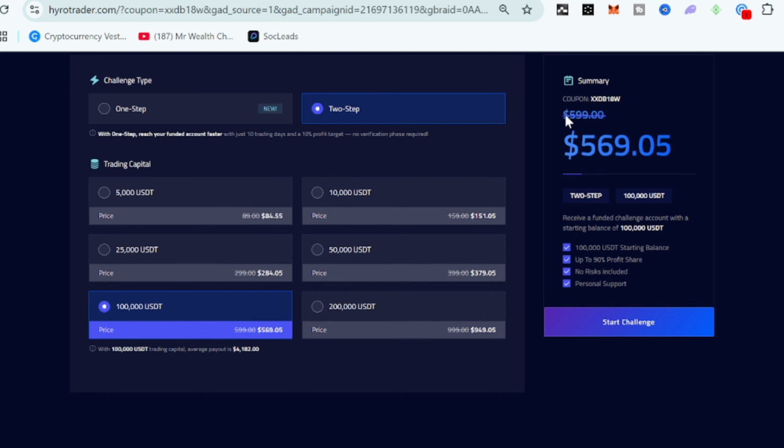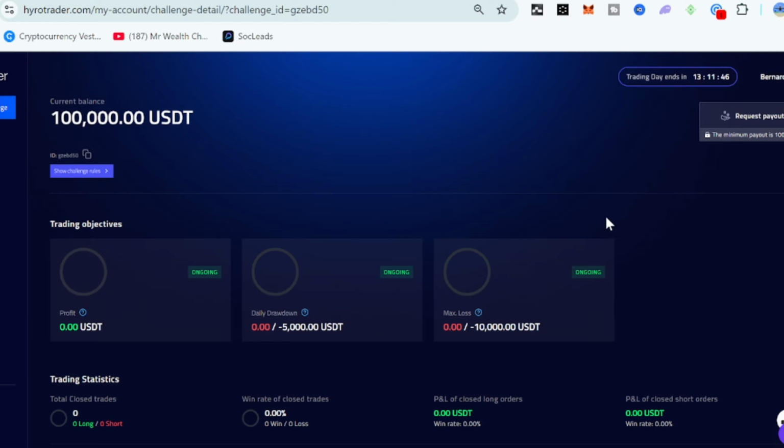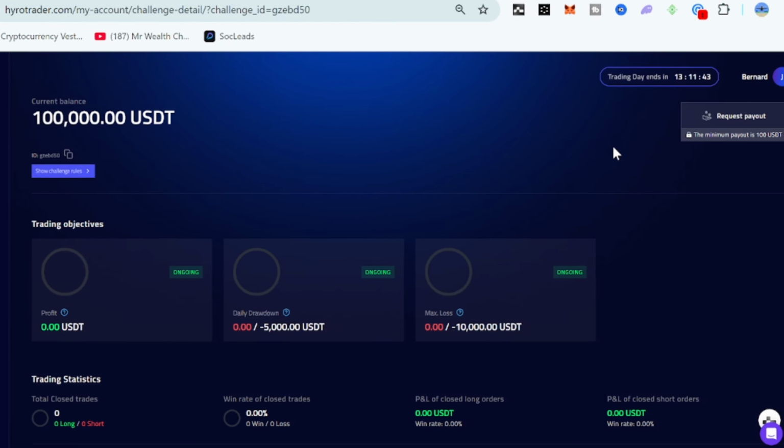And guys, once you get this capital, that's how they share the profit, which is 70-30. Which is to say you give the company 30% and you take 70%. This is the benefit of using this particular firm. The minimum payout you need to make a withdrawal is 100 USDT. You must make sure you have accumulated at least 100 USDT before you make a withdrawal or payout.